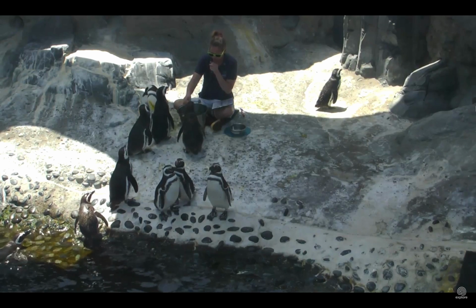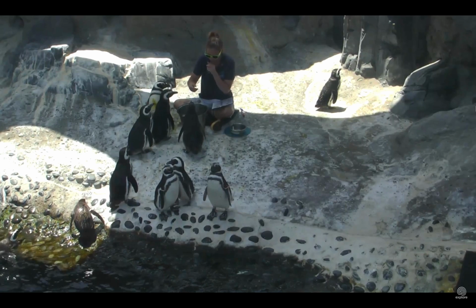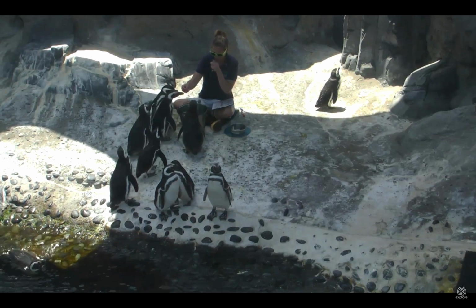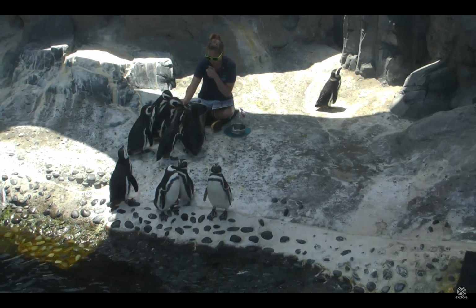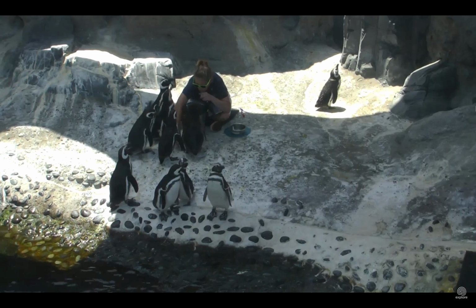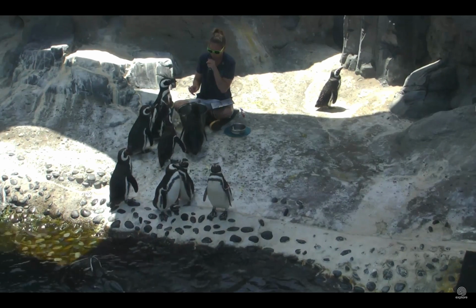So Gats, who is spitting out capelin because he only wants herring, he learned that from the chicks, or the chicks learned that from him. See, I'm going to offer Whatever here some capelin. That is her name. She is our oldest bird. She is 16 years young. But she can be kind of a picky eater.